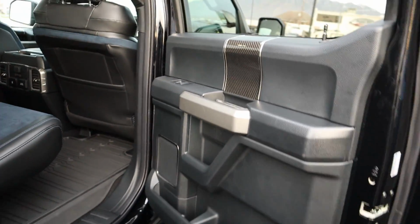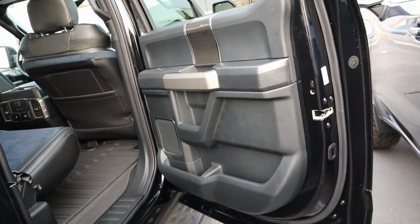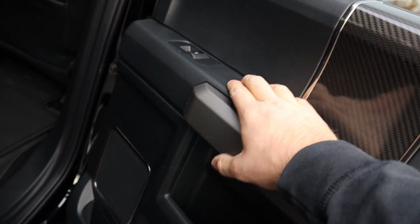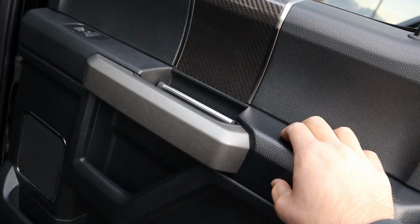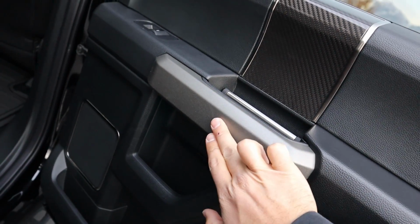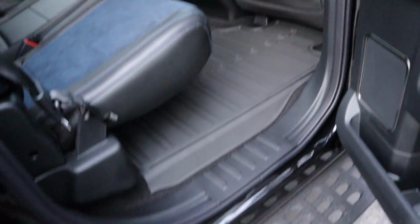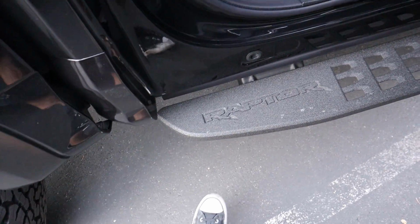Now to the rear of the F-150 Raptor, we've got carbon fiber trim right here. Got some padding. The padding on the Chevy was actually nicer here on the back, I will say that. I like this little trim piece though, and just how the door handle functions. One of the speakers for the sound system. You can see the little running boards right there, and it says Raptor.